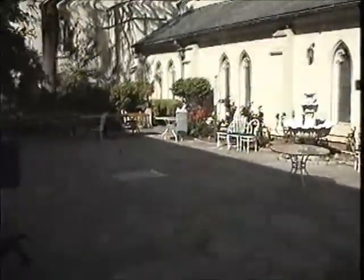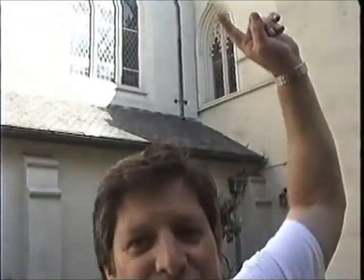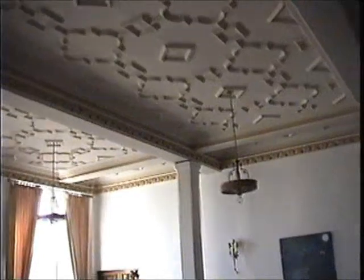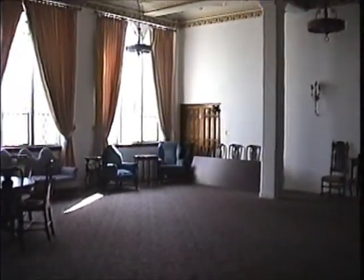We're in the courtyard here. Okay, so we're going to be headed up to the tower. This is the church parlor. It's beautiful. And everything's pretty much original, except for the carpeting. Oh yeah. And a lot of the furniture. Furniture too. Some of it is original. All right, we're going to head right through this door.